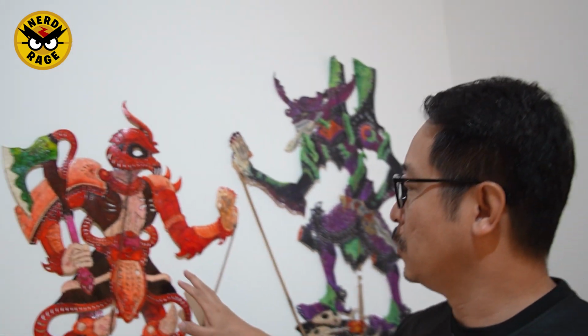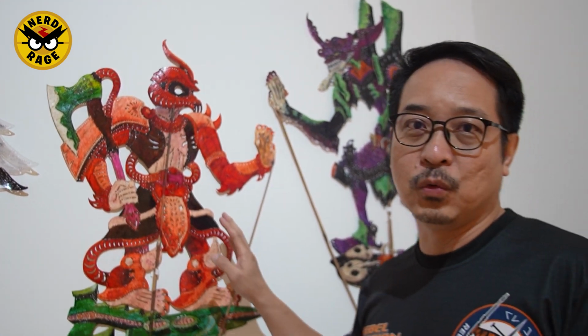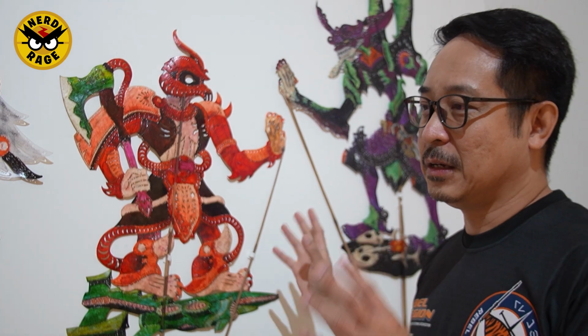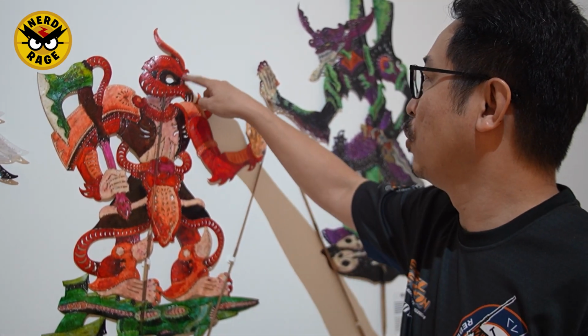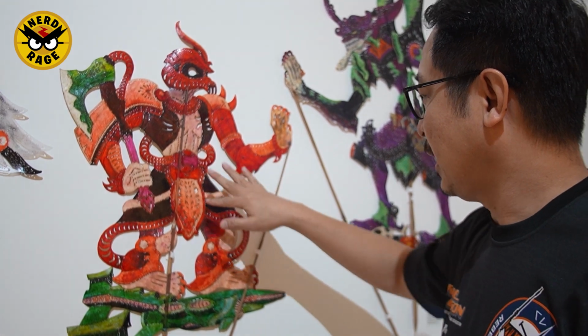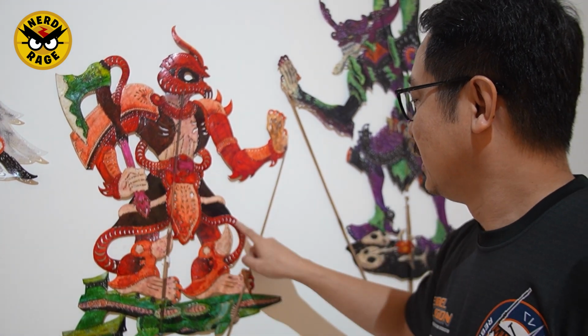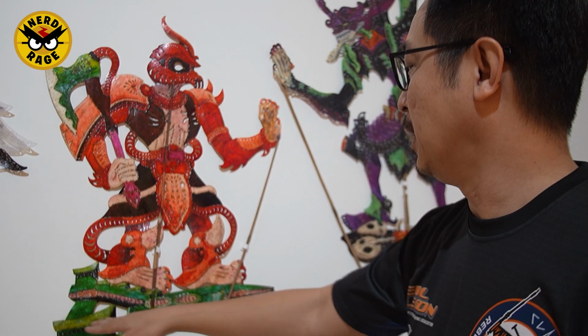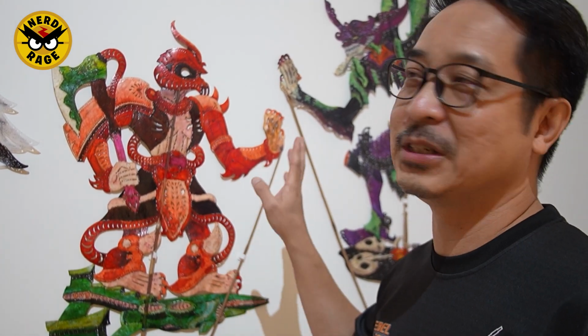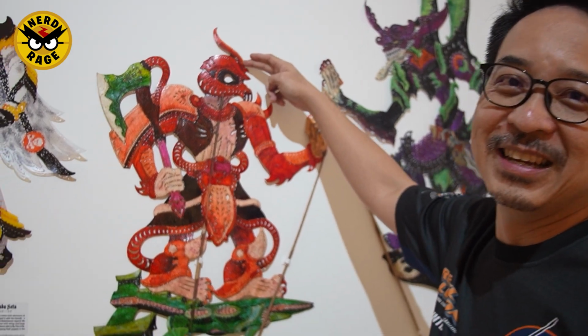And this will be Gundam's Zaku, the Red Comet. They are based on the first Gundam TV series. Mono eyes, holding an axe, warrior hand, and a lot of pipes. And then he's standing on his mothership. The red version we have two, and that is a green version. Green version without this, right?